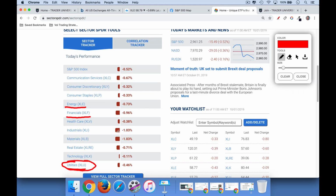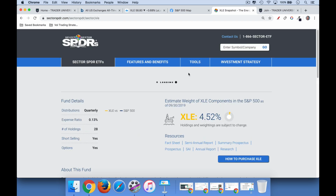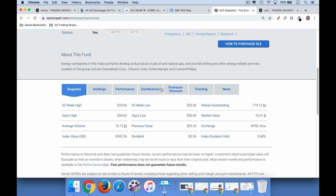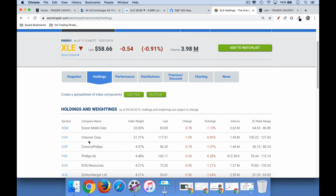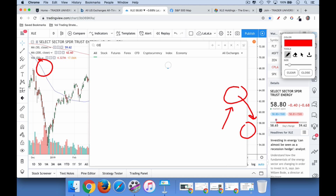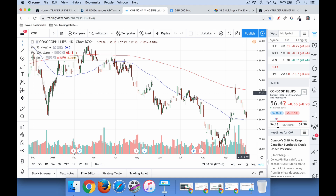Again, you could go back here and click right in on XLE, and it'll take us inside and show us the weightings and the largest holdings. Let's see, we can look at holdings right here, and as we'd guess, it's probably ExxonMobil and Chevron, etc., ConocoPhillips. Then we could drill down and look at these individual names. If we wanted to go short, we'd try to find which are the weakest names. So maybe ConocoPhillips. They all look about the same, but you can look and find the weakest one.